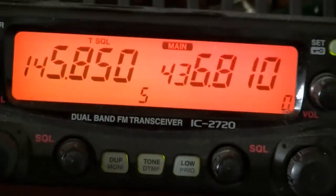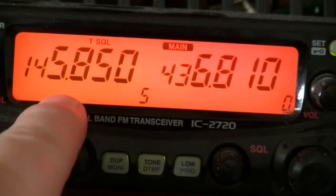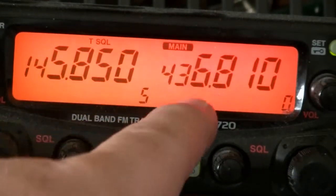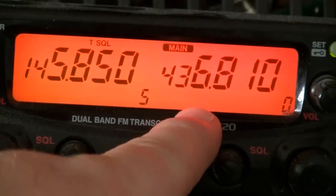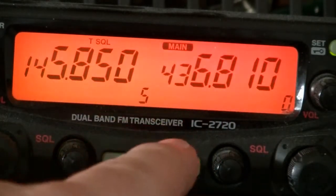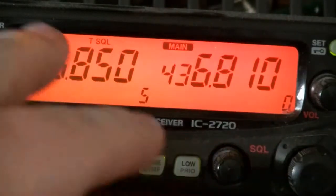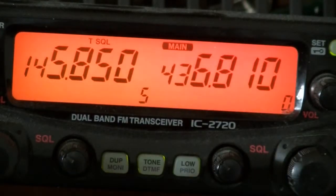Okay guys, we're zoomed in on my radio. That's the ICOM 2720 VHF/UHF dual bander. As you can see, on the left side we're on VHF, and over here we're on UHF. This will be the uplink, so if I do get a chance to talk to it, I'll talk in on this frequency. But we're probably just going to listen, and the downlink from the satellite is this frequency, 436.800. As the satellite passes, the Doppler shift changes the frequency up a little bit, so we're starting here, and then we'll move it in increments.